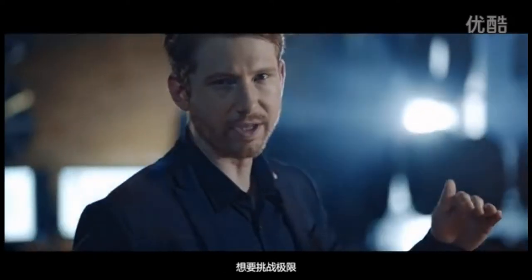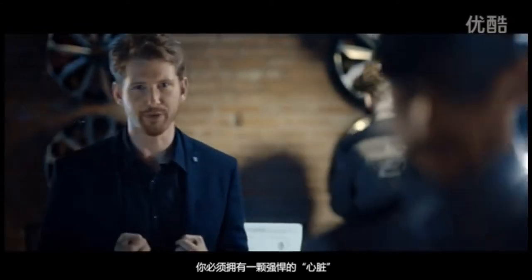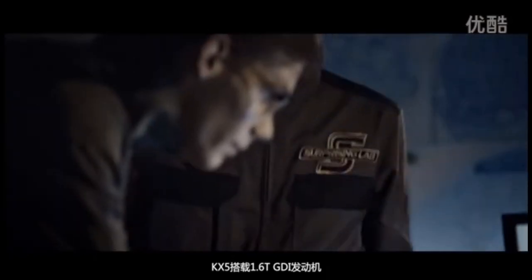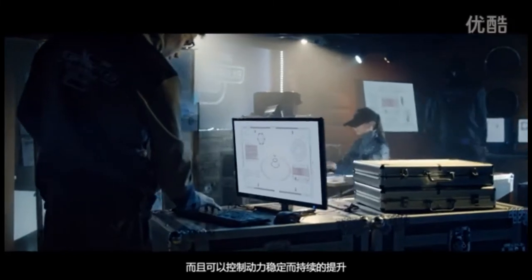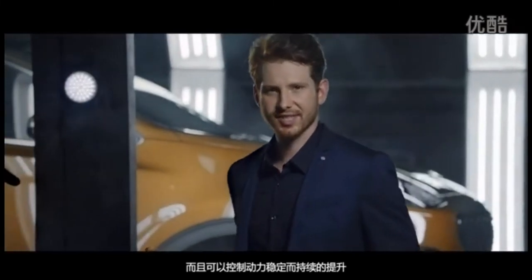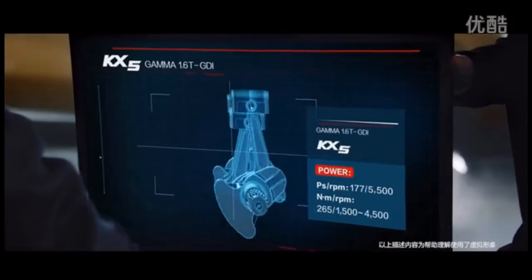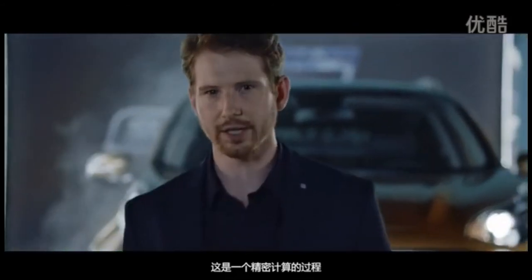To reach the limit, to be stronger, you must have a powerful heart. The KX5 is equipped with a 1.62 GDI engine, which guarantees its powerful output, while also providing stable and sustained improvement. This is a precision calculated process.